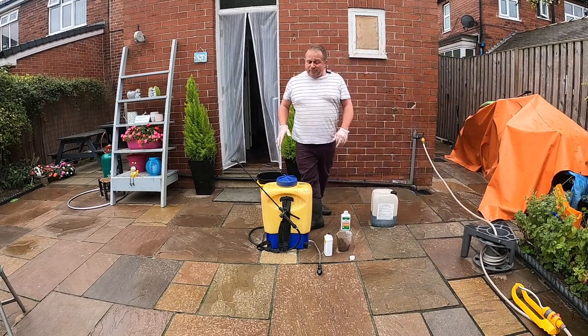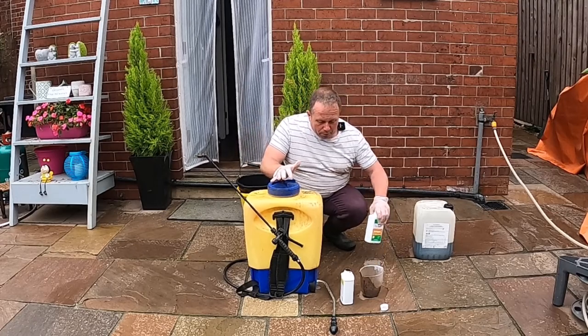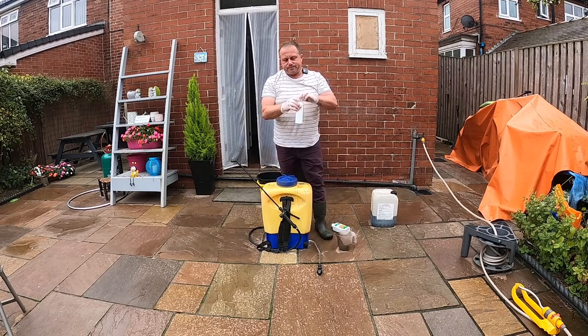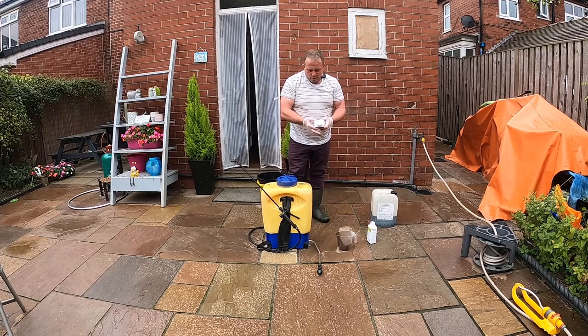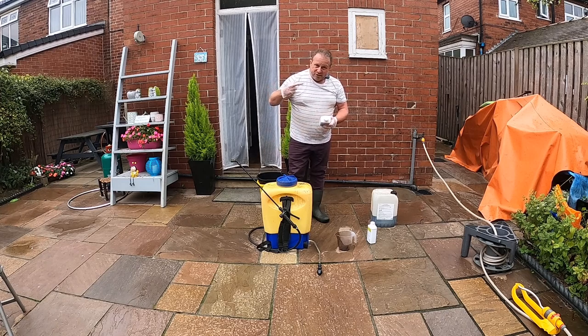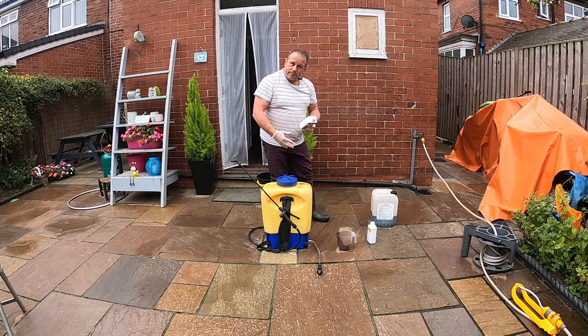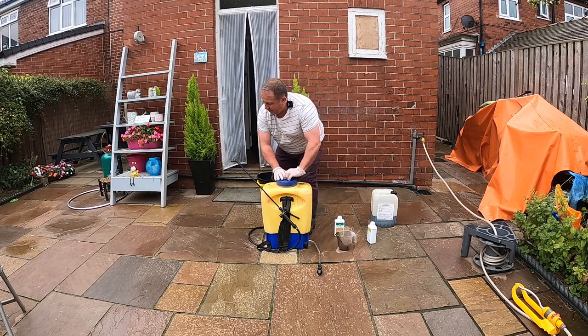So Turfsolv is slightly different. You have to be spot on with your application rate. You can't put too much product in because it will lessen the effect. So with Turfsolv, 2 mil per square meter in 100 mil of water. So we've got 70 square meters, so we want 140 mil on my lawn and 100 mil of water per square meter. So that's like 7 litres of water. So let's get this on.